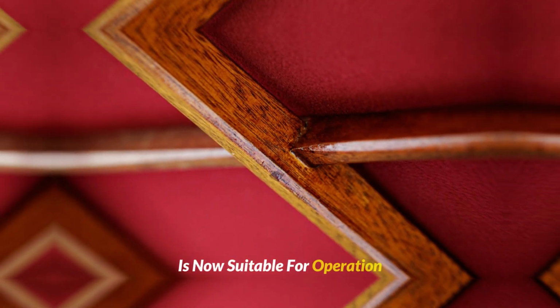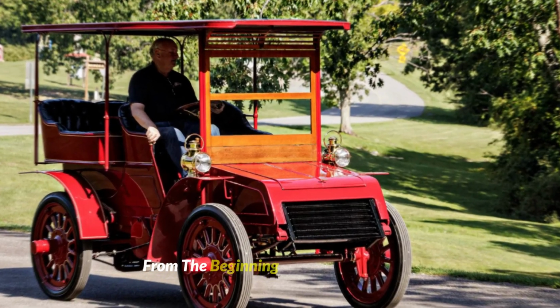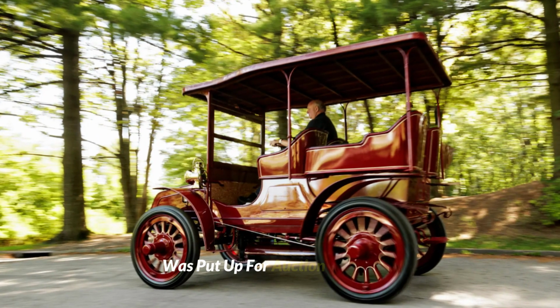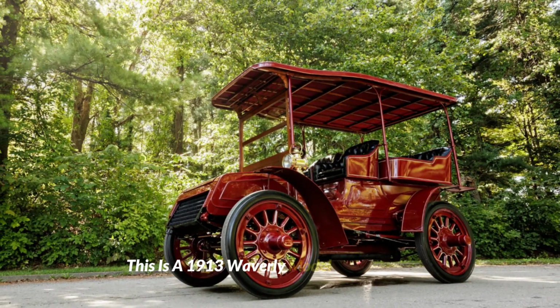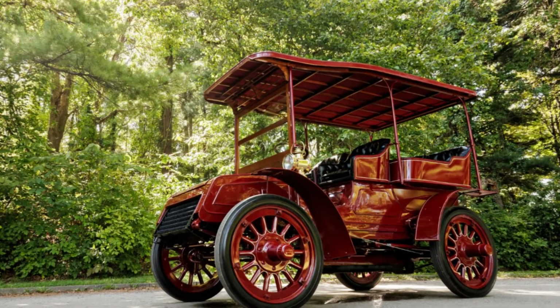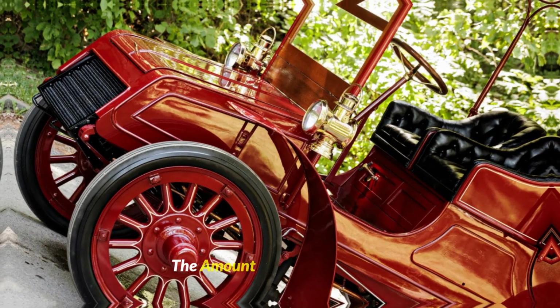for operation. In mid-August, another remarkable car from the beginning of the last century was put up for auction at Meekham. This is a 1913 Waverley Model 83 electric car. The rarity was sold, but the auction house does not publish the amount of the transaction.